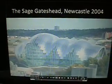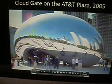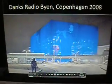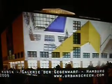For the exterior, the idea is to have a design that helps reflect the beautiful natural surroundings of our campus, such as the Sage Gateshead in Newcastle, England, or like the Cloud Gate on the AT&T Plaza in Chicago. But more importantly, something that allows the projection of art on the exterior, like in the Danish Radio building in Copenhagen, or the 555 Kubik Gallery in Hamburg.